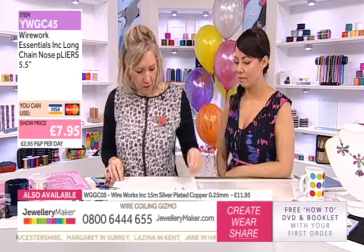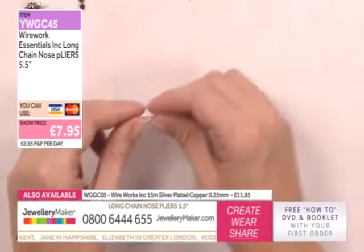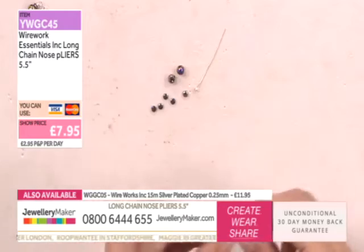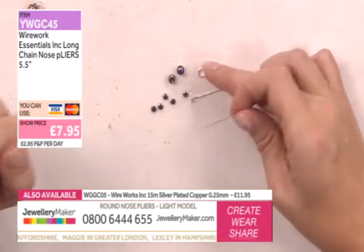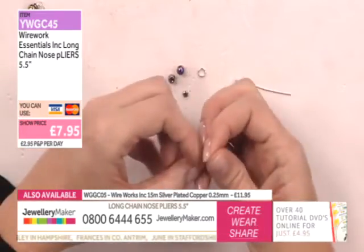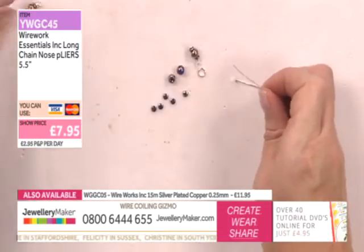So if we start off, I'll just get a few of those. I'm going to use the silver head pins, and I'm going to use the rondelles and the rounds again. What I want to start off by doing is make a selection, again, working around the base of a jump ring. So I've got my jump ring, and I want to create almost that spark, that swirl that's coming out from that central point. So to make these, I need lots of these components.